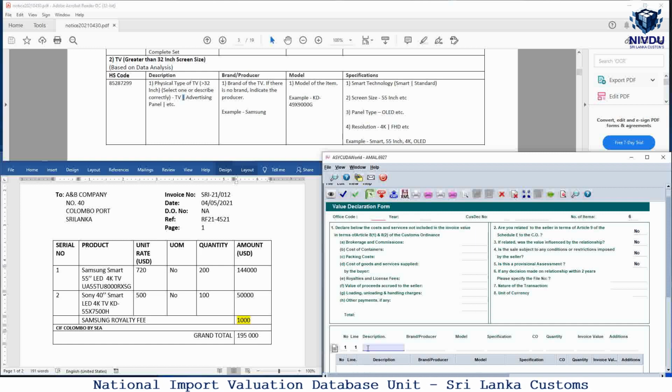As indicated in the HS Guide, you are supposed to specify the physical type of the TV in the item description. As this TV is a normal TV, we will mention TV in this field. As per the invoice, the brand of the TV is Samsung. Therefore, we will enter Samsung as the brand/producer. If this was a generic product without a brand, you must enter the producer name. In a rare case when the commodity is an original equipment manufacturer item, you may specify that. In an unlikely situation where you are unable to identify any of this information, you may state, data not available.